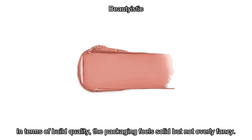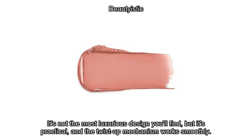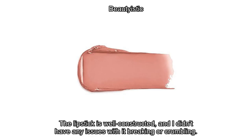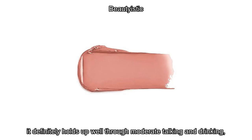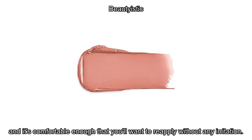In terms of build quality, the packaging feels solid but not overly fancy. It's not the most luxurious design you'll find, but it's practical, and the twist-up mechanism works smoothly. The lipstick is well constructed, and I didn't have any issues with it breaking or crumbling. In terms of longevity, while the formula doesn't have the longest wear time, it definitely holds up well through moderate talking and drinking, and it's comfortable enough that you'll want to reapply without any irritation.